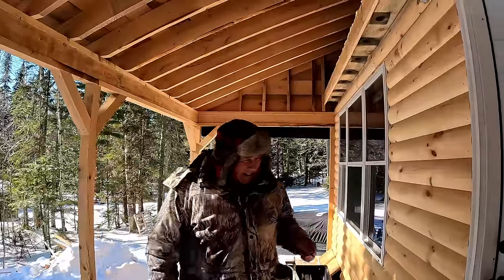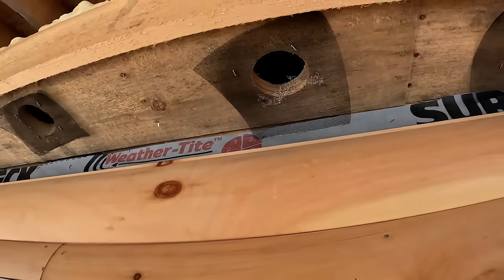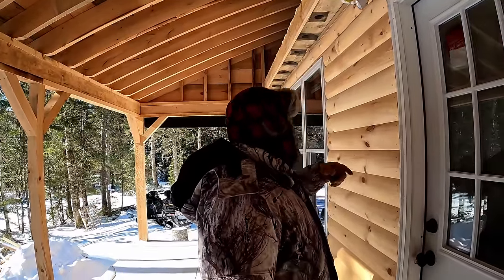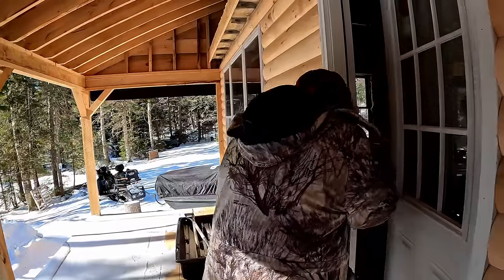Look at these freaking mice, Donnie. Right through them. They chew through my soffit vents. Isn't that something? Look at all of them. Yeah, there's another one. Friggin' things. I wonder how many. Oh boy, hope this works.